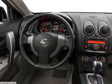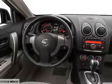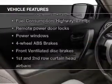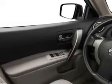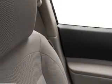The anti-lock braking system will help deliver you safely to your destination. Plus, enjoy these notable features that are included in this vehicle. Power door locks, power windows, cruise control, an AM/FM stereo with a CD player, power mirrors, an alarm system, power steering.